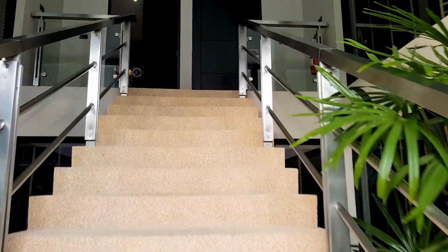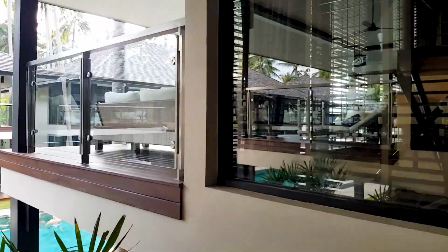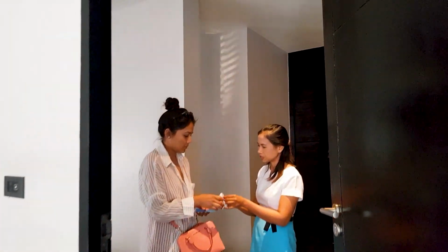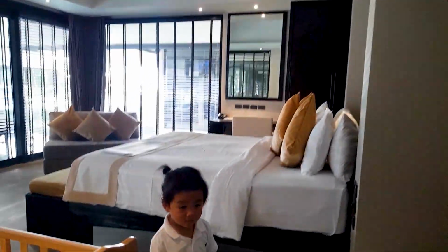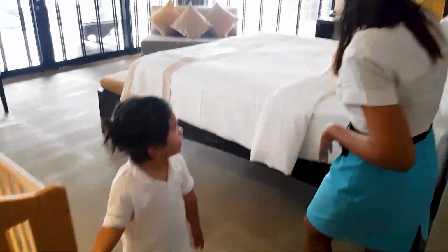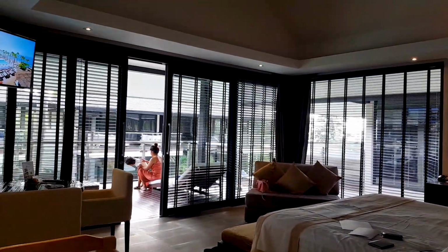So this is our room upstairs. We decided not to get the downstairs room as it's easier to go in the front, and we have a better view. Inside the cabinet, okay, food, free water, coffee, tea. They're in the room.